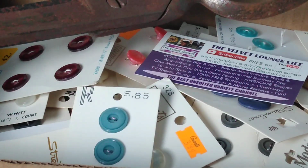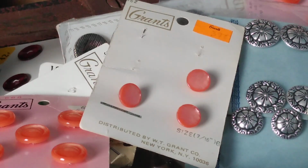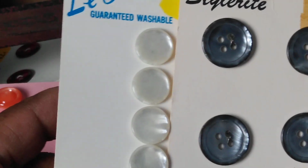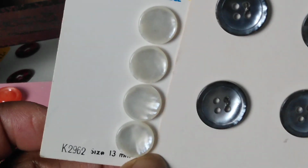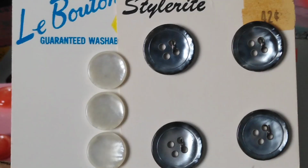Also, let's just put these back in the box. I talked about pearl buttons recently in a video, or depends on when you're looking. It could have been a while ago, and I will attach the playlist to all of my button videos. Here in this upper corner, you'll be able to click on the exclamation point and see those videos.